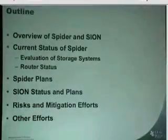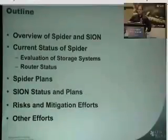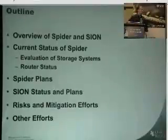So here's an outline. Briefly give an overview of Spider and the network that it's going to support it called Zion. Give a status report on the project. Talk a little bit about the storage evaluation that we've been doing over the past 6 months or so, and an update on the routing status. For Spider and the network, and again, sort of like the previous speaker did, what we see as risk, what our concerns are, and some of the things we're doing for this. And if there's time, maybe a few other points about that.